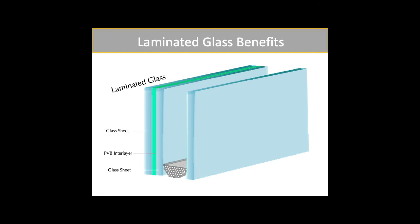So laminated glass benefits, there's actually a PVB interlayer, which is what the laminate is. I always screw this up. Does someone else want to tell me what PVB stands for? Get an A for the day? No. Polyvinyl. We got two-thirds of me. I have everything memorized here, but that's the one that always stumps me still. Polyvinyl butyral, PVB. So it's a resin, and it's a film that basically goes in between. So laminated glass is usually a PVB layer.